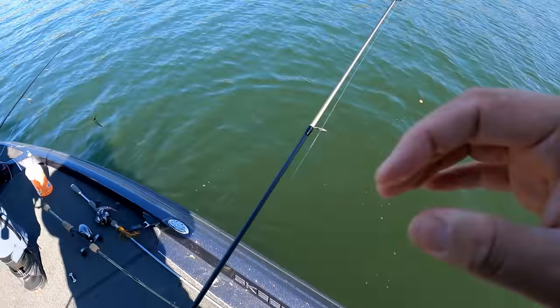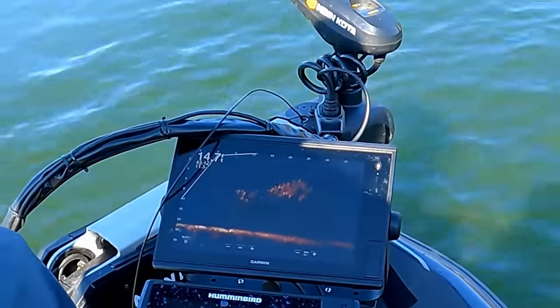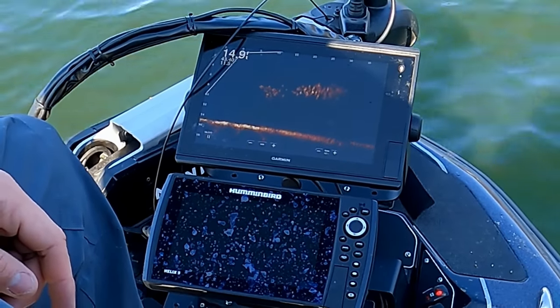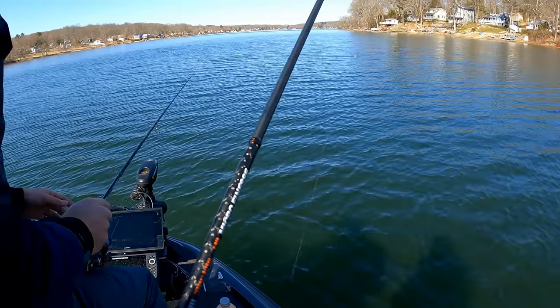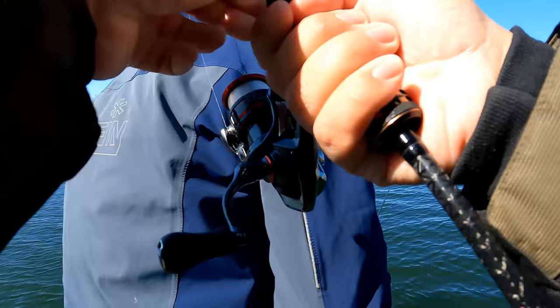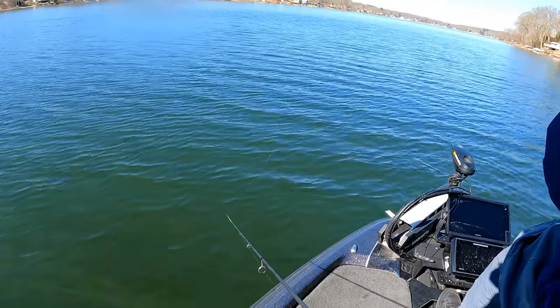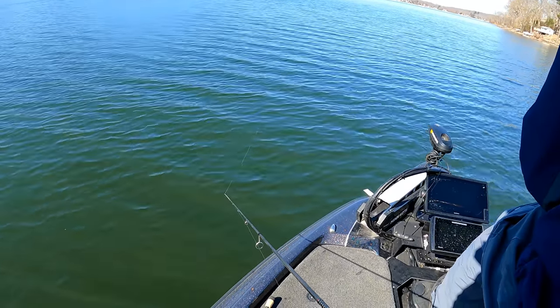Ben found a huge school of fish on the live scope. Dude, that is crazy. And we thought maybe those are trout. Turns out to be a school of yellow perch. Dude. Am I on the left or right? I'm on the right river line. Okay, I'm gonna come this way. Look at them following the thing.